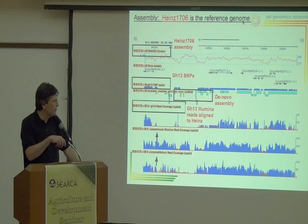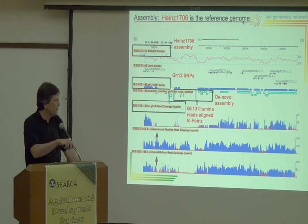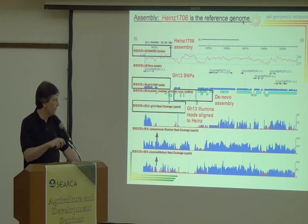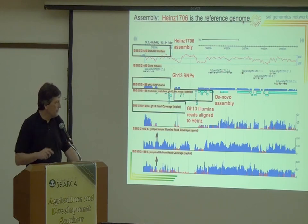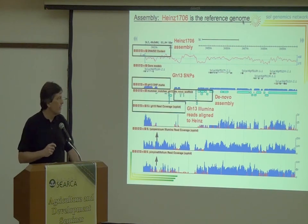And sometimes you will see actual gaps there as well, and that would indicate that in this region it's very difficult to align these sequences, maybe because they're very repetitive or something like that. And then we also looked at Pimpinella folio and aligned those reads as well, and also determined all the SNPs between Pimpinella folio and Heinz.